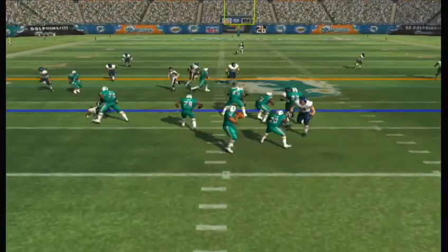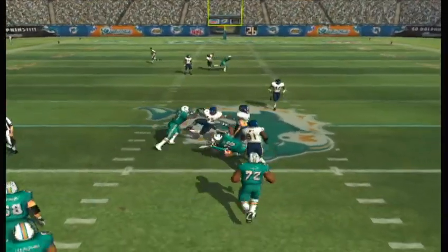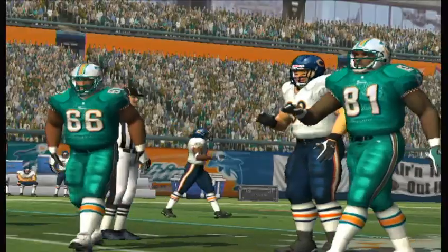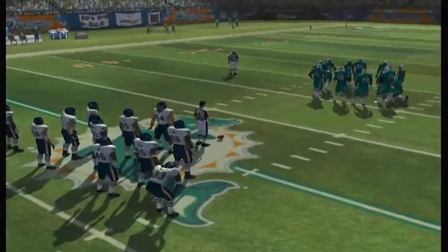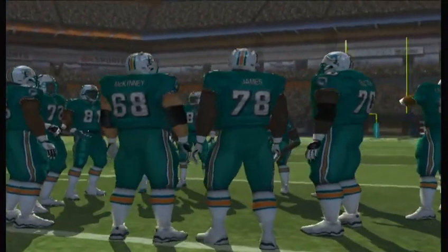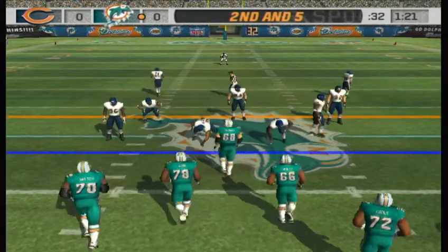Dropping back to pass on first down. Pressure, stepping up, throwing, right on target to the wide receiver. Culpepper will be looking at second down now after that pass picks up 5 yards. Second and 5 coming up here. Ball on the 48-yard line.